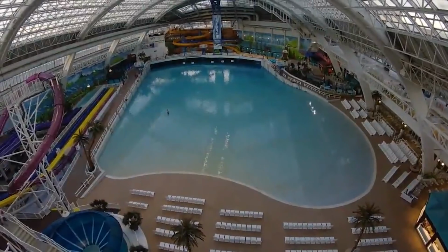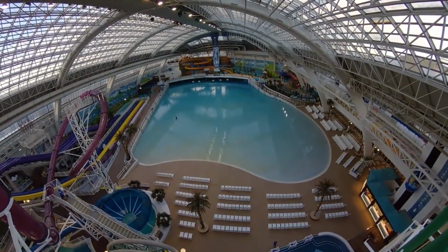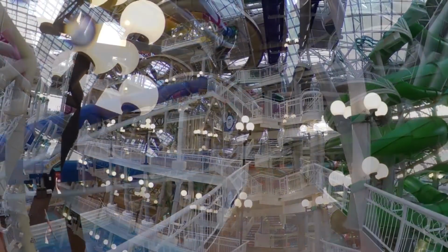Okay, back to the renos. In summary, the pool looks fantastic. Not seeing that brown faded paint really makes the whole place feel brighter. Actually, that brighter feeling might have something to do with the fact that they refreshed all of the white paint on the Tower of Slides.